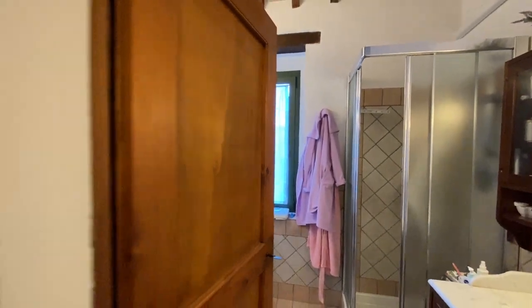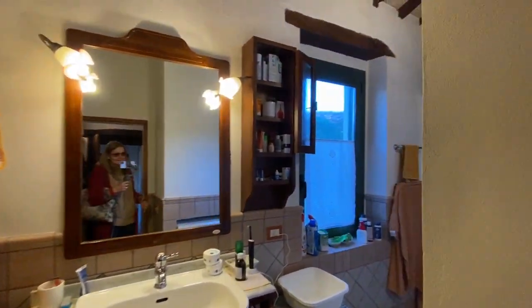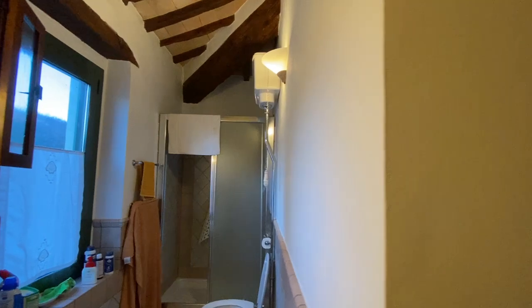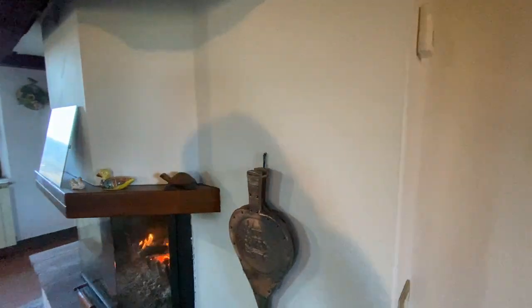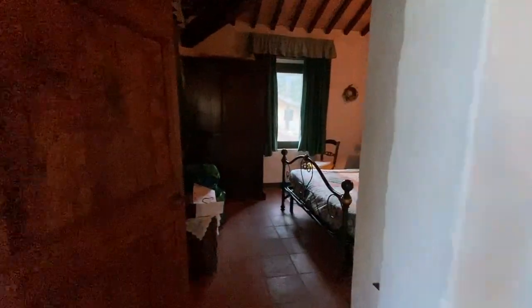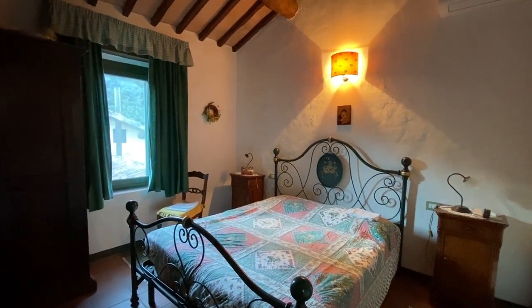Of course, this part is being lived in, so it's not as neat as the other apartments that are being rented out. And then here we have the second bedroom. Okay, so it's a very cozy house.